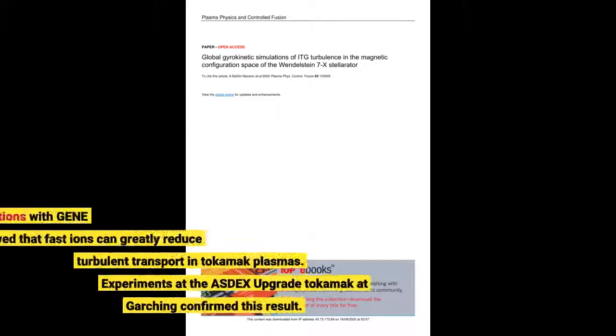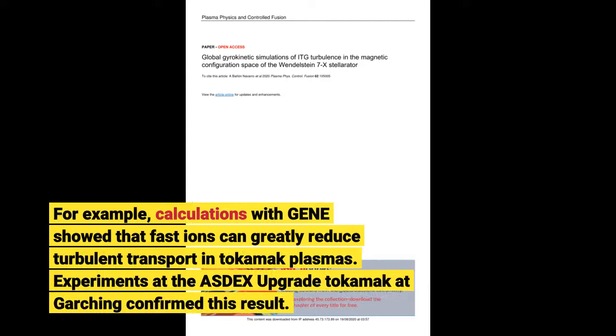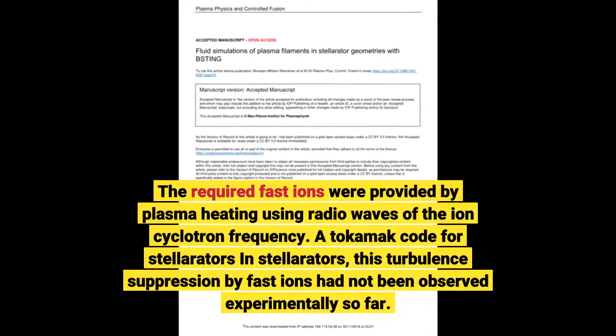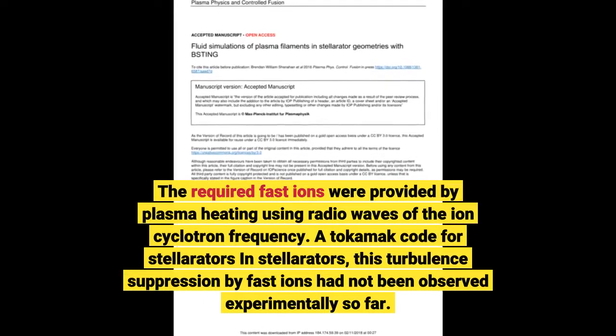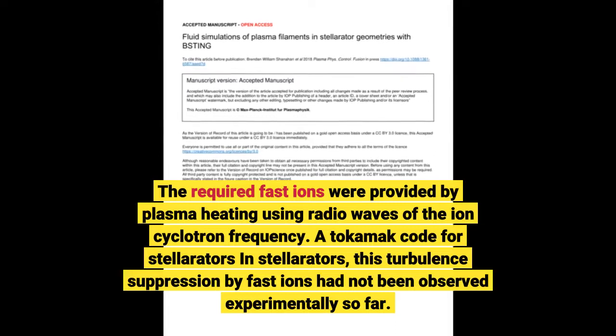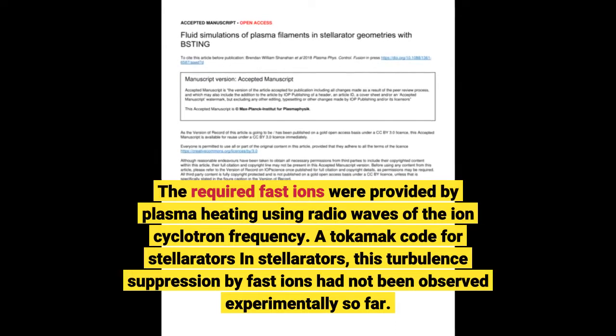For example, calculations with Gene showed that fast ions can greatly reduce turbulent transport in tokamak plasmas. Experiments at the ASDEX Upgrade tokamak at Garching confirmed this result. The required fast ions were provided by plasma heating using radio waves of the ion cyclotron frequency. In stellarators, this turbulence suppression by fast ions had not been observed experimentally so far.